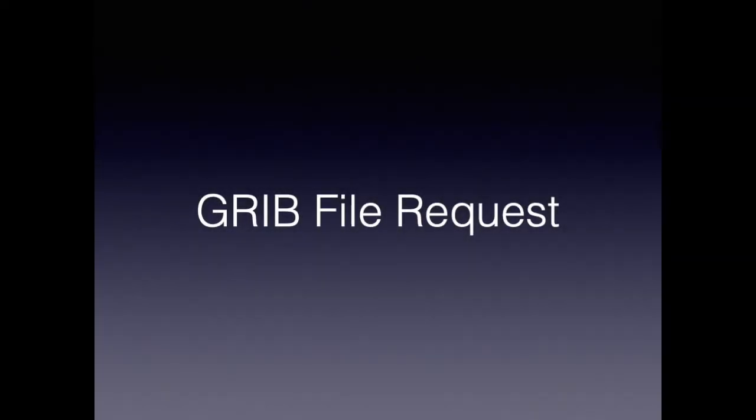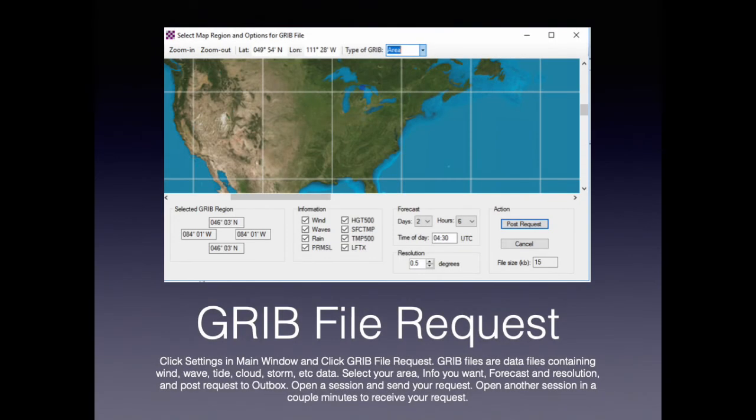So the one last thing I'll talk about real quickly here is grid file stuff. And again, this is probably not quite geared for this, but I'll just talk about it real quickly. If you go to settings and click on request grid file, this is the window that pops up, and you can form up, down, left, north, south, east, west coordinates. You can use your mouse. You can type in the coordinates directly if you want. Weather information, the duration, like how much forecasting do you need ahead of time kind of thing.